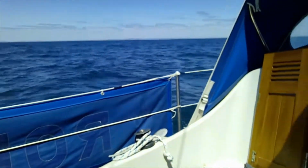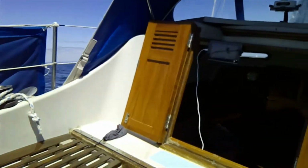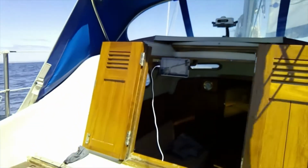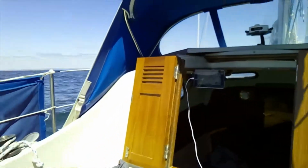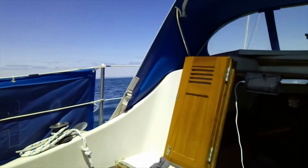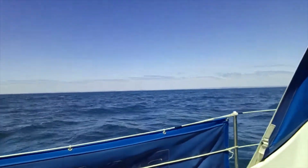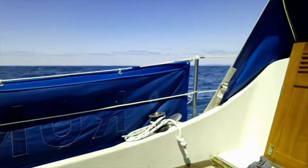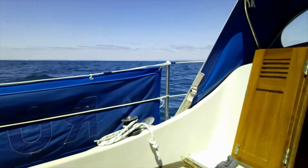Little update then. We're about 4.5 hours now from Portland Bill. That time will come down a bit because the tide is just about on the turn now. The sea has calmed down quite a lot. It's been the last few hours, a bit of a roller coaster ride really.